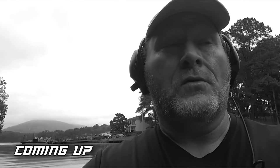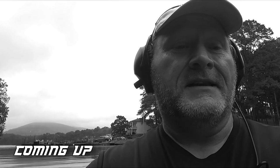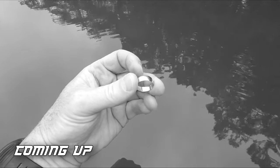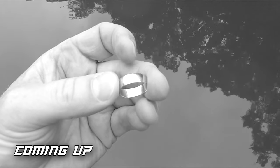Digging 52s, 54s all morning long. And this 54 had to be a bowl of green. You can see the marking on it. And so that's a good find.